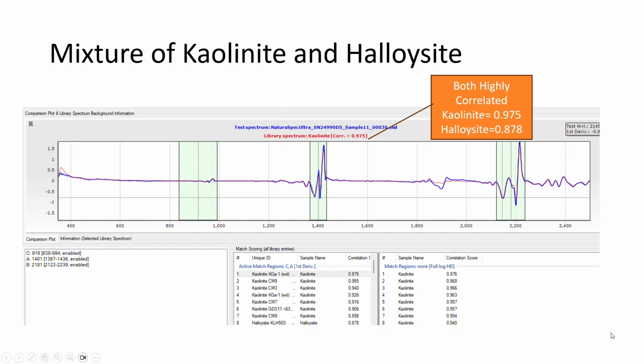In order to test this a little bit further, I also did a mixture of 30% kaolinite, 30% halloysite, and 40% soil. And as you can see, we're still able to get highly correlated spectra. So it highly correlated with kaolinite, which makes sense since halloysite and kaolinite are very similar. But this is the only time that we had both of them highly correlated, which makes sense because they were both present. So we've identified that both of those clays are present by using, again, the same match regions. So that was a successful identification of different clays, even when they're mixed together.